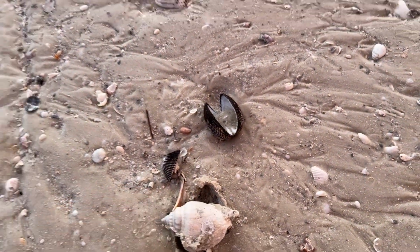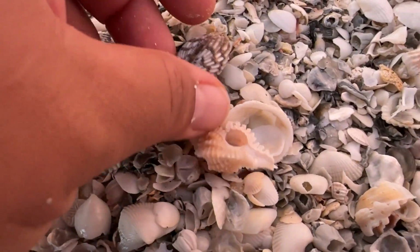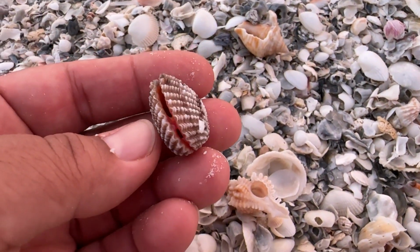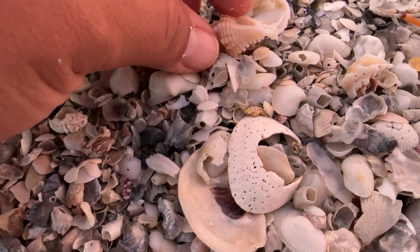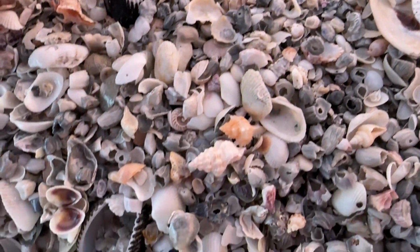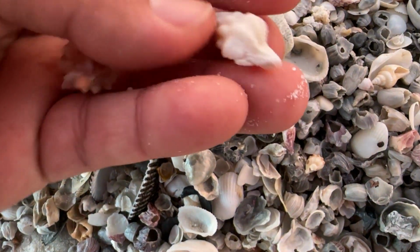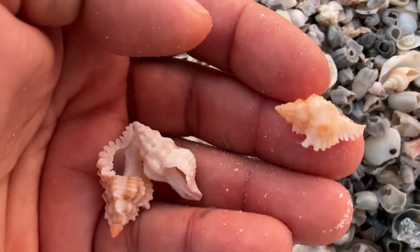There's a knobless fighting conch. Let's see. Oh, here's one I haven't seen. I haven't seen a live broad-ribbed cardita. At least I don't think I have. And a lace murex. Sometimes my mommy brain is all over the place. And here is a drill. And another lace murex. Oh, that's cute.